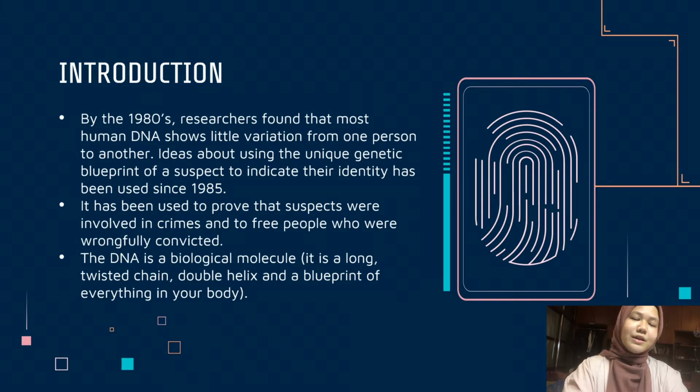Now, let me tell you a little bit of introduction of CSI and genetic fingerprinting. In the 1980s, researchers found that most human DNA shows little variation from one person to another. Ideas about using the unique genetic blueprint of a suspect to indicate their identity have been used since 1985. It has been used to prove that the suspect was involved in a crime and to free people who are wrongly convicted.